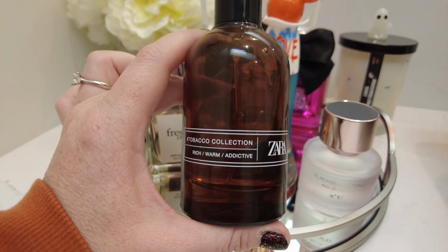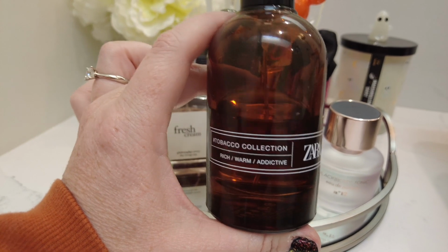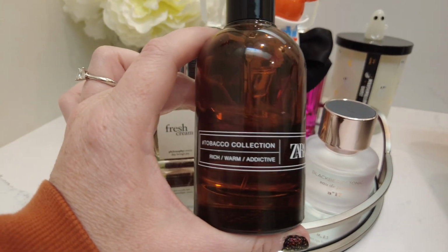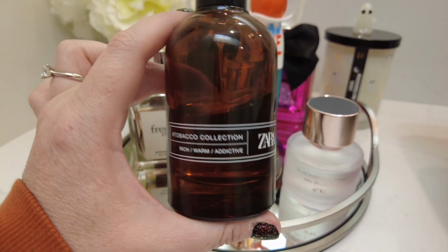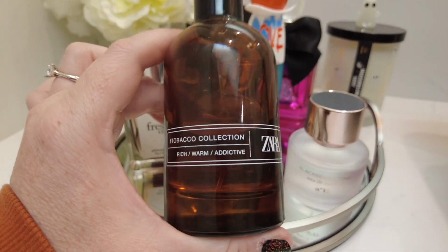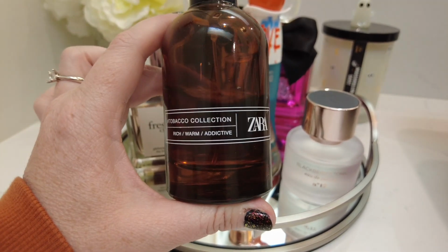And because it's a Zara fragrance, this actually is very inexpensive. I bought this a while ago, so I want to say it's closer to $30 Canadian. Again, when I quote you guys prices in Canadian, if you're American, which most of you are, it's probably about 30% less than that in American dollars, just because of exchange rate. But this is absolutely sexy. So let's go check out those main accords.